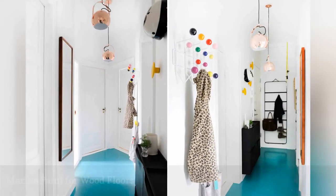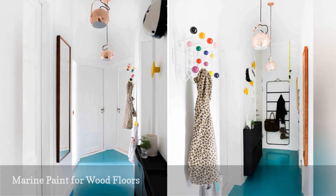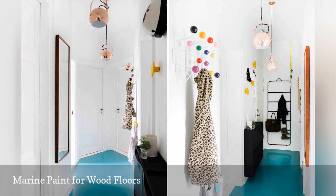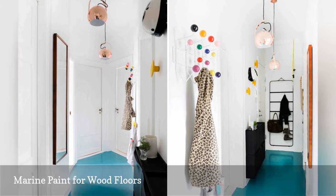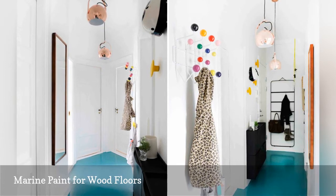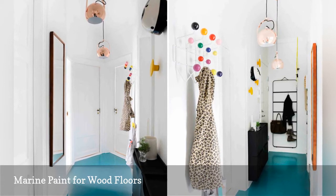The wood floor in this bright entrance seen on Bologshus got a colorful lift using a water-based marine paint in high-gloss turquoise. As its name implies, marine paint protects boats above and below the waterline. Because it is designed to shield surfaces from the damaging effects of moisture, it is an excellent paint for entryway floors.